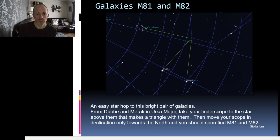The star makes a triangle with these two stars, and then from there I would move my telescope on declination only, and I would move northwards until I could see these in my finder scope. See these two stars up here, and then all it took then was a little nudge on the RA, the right ascension axis, and the two faint smudges would become visible in the eyepiece. It's quite an easy little star hop there.